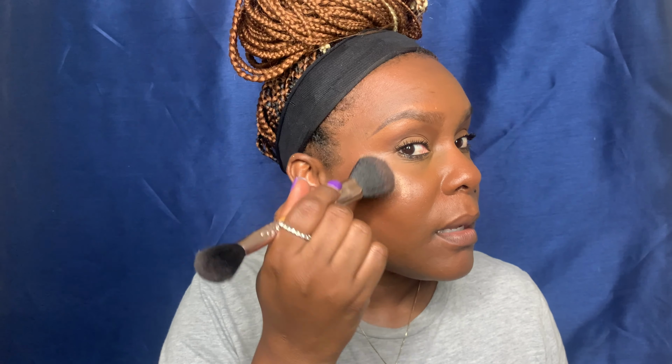Just going to add a little bit here as well. Pack it and press it in. Just so you know, you can have a little bit of glow going on our cheeks. You don't need to put a whole ton of it on because this is, yeah.